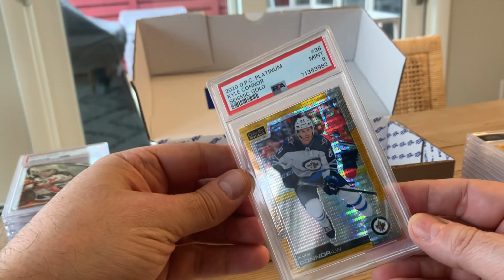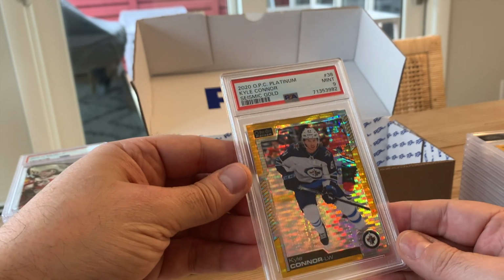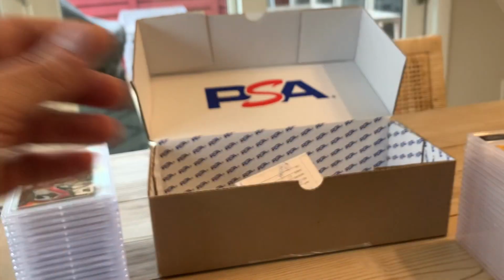But you can see why these cards are so fun. Look at that. And it's just beautiful. Oh, Peachy Platinum. Gotta love it.